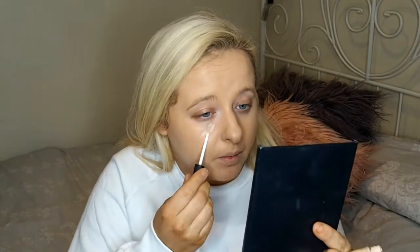I'm sorry if the mirror was in your faces there. Going in with the Barry M All Night Long Coverage Concealer, full coverage concealer. The shade has worn off this, so I don't know what one it is. Apologies.